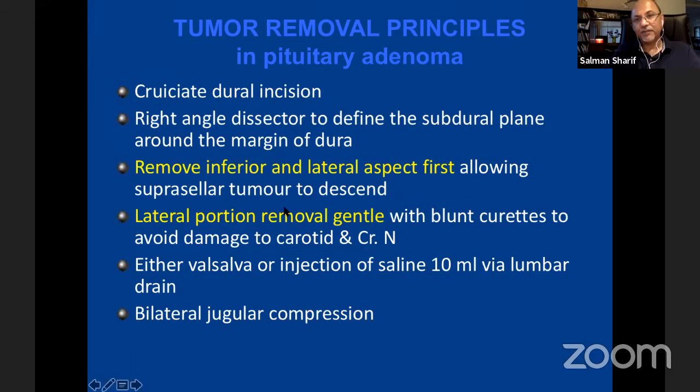Use right angle dissectors to define the subdural planes and remove the inferior and lateral aspect first. And you know why? Because if you remove them first, then obviously you allow the suprasellar tumor to descend with time. So the lateral portion is removed gently with blunt curettes because you don't want to be causing damage to the carotid or the cranial nerves, which sometimes you can see when you're too aggressive or not using a very soft curette.